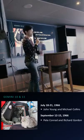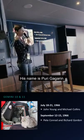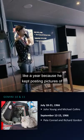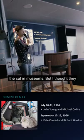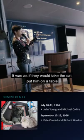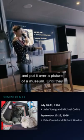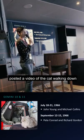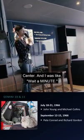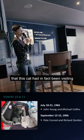Gemini 10 and 11. This is not my dog. This is a cat. His name is Purry Gagarin. I've been stalking this cat on Instagram for a year because he kept posting pictures of the cat in museums, but I thought they were photoshopped because they were just so perfect. It was as if they had taken the cat, put him on a table, and just sort of put it over a picture in a museum until they posted a video of the cat walking down a gantry at the U.S. Space and Rocket Center, and I was like, wait a minute. So I googled the cat's name and found out that this cat had in fact been visiting museums.